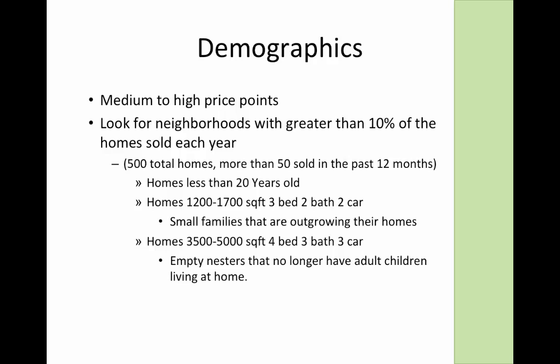What we're looking for is first-time homeowners, people that purchased the home new. If the homes are 1,200 to 1,700 square feet, 3-bed, 2-bath, 2-car garage, and they bought the home new, they likely didn't have children when they bought the house or had very young children. And now the family is outgrowing the home and they need to move up to a house that's more suitable for teenage children.